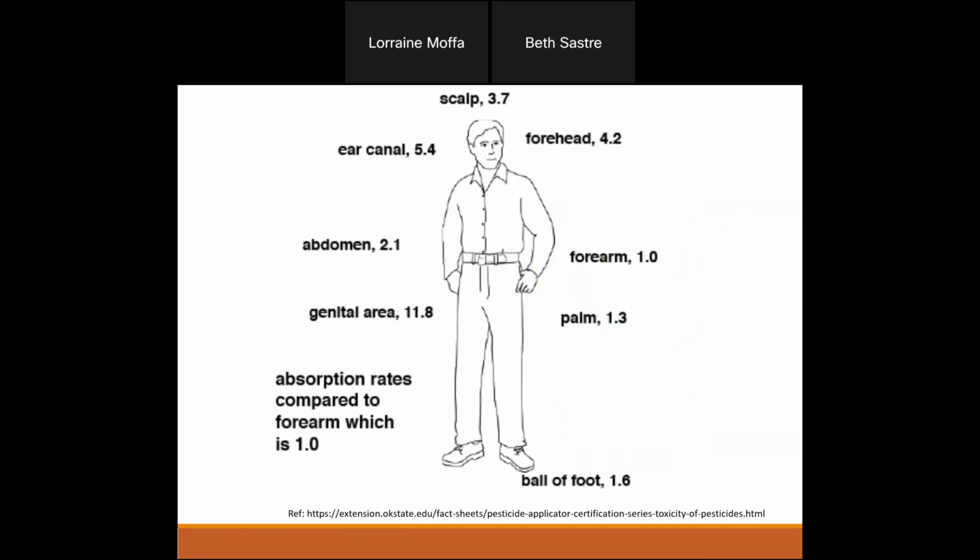Here, I show you how the pesticides enter our body. Now, this slide shows what are the most sensitive parts in our body to a pesticide. So, for example, you see the forearm is 1, and it is 1 milligram per square centimeter. And then if you compare with the genital area, this is almost 12. And then the second highest will be the ear canal, and then the forehead.